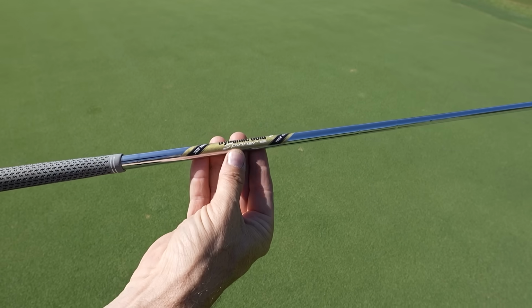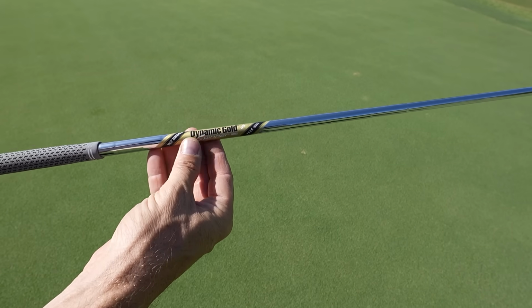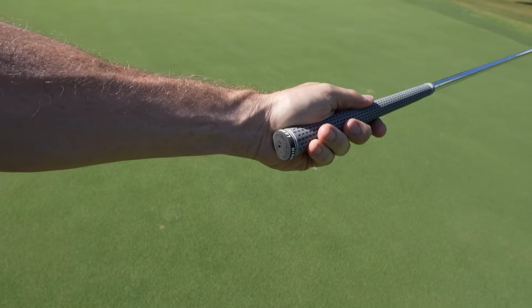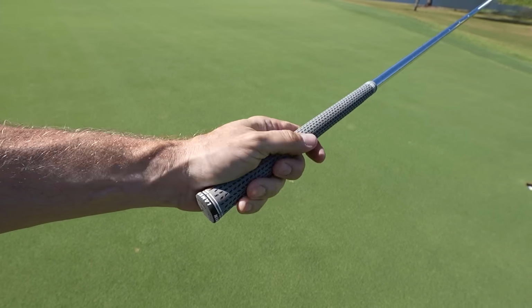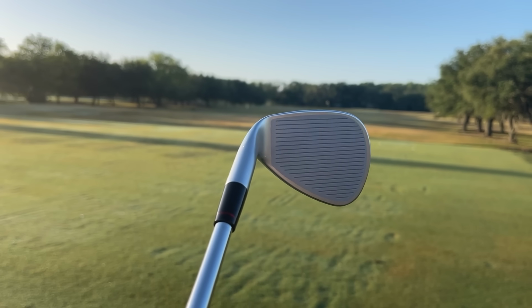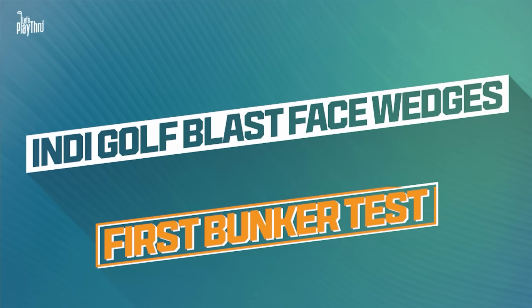I've got it paired with a Dynamic Gold Spinner, again all about maximum spin. This is a 115 gram shaft, and they've got a Lamkin cross line on there. This is the gray version. Pretty nice looking package for sure. With those full face grooves and all of that new spin tech, I'm expecting we get a ton of checkup out of these. So let's go find out.